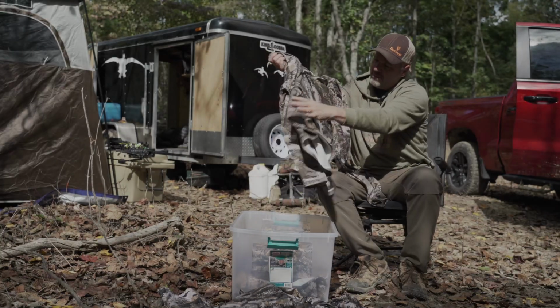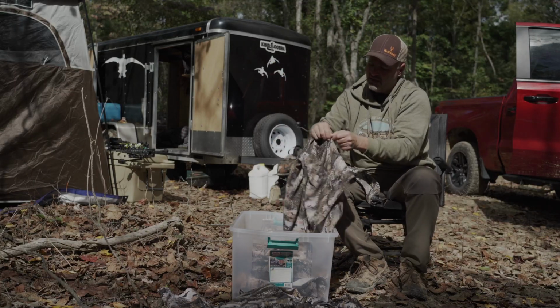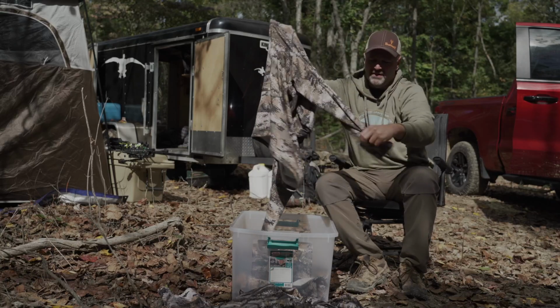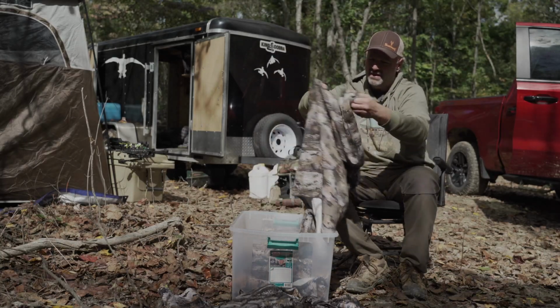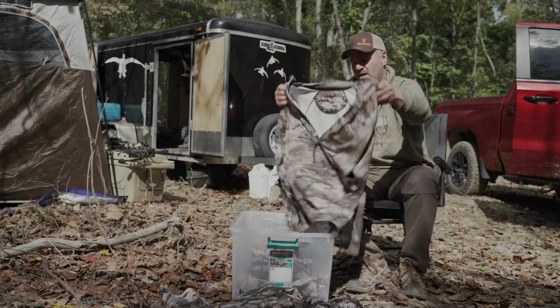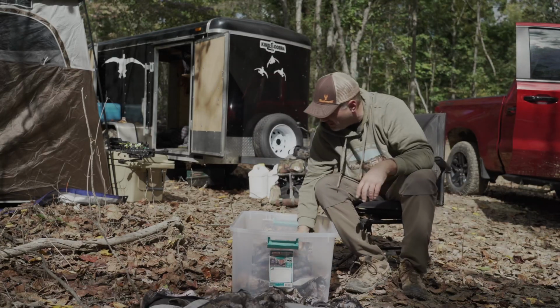It's got a kangaroo pouch and then a zipper in here so you can put your cell phone or whatever in your belly pocket. Just all in all, love this thing. It overall has performed great. It's got thumb loops in here if you're a thumb loop guy. I like it a lot. It's really good, really good.